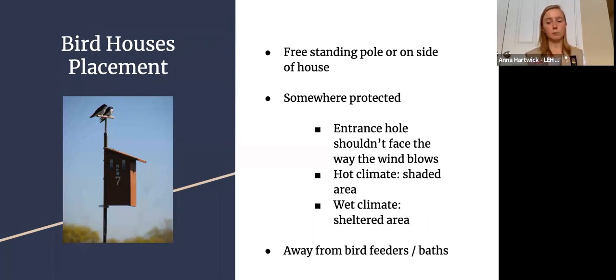Now you can put your birdhouse mounted on a tree trunk. However, that's not always the most ideal spot. Lots of predators like squirrels, cats, raccoons, snakes, they can easily climb that tree trunk and they'll have easy access to whatever birdhouse you put on a tree trunk. So ideally, you actually want to do the freestanding pole or mounted on the side of a house because it's not as easy for the predators to get to the birdhouse that way. So we recommend these two options actually over mounting your birdhouse on a tree trunk.